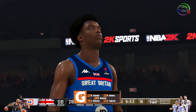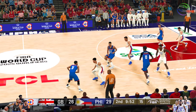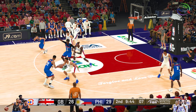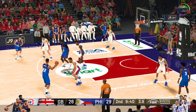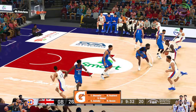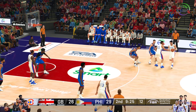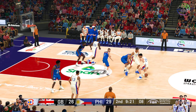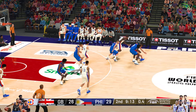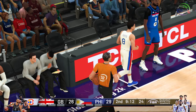First team foul. Anunoby on the wing. Five on the clock. From the stripe. That one is off. Pass to Howard. Ooh, poked away. And there's the shot clock violation. Couldn't get the shot off in time. To the away team. And a change-up in the lineup for your home team.